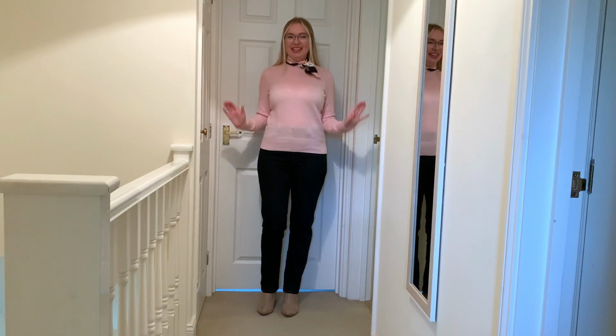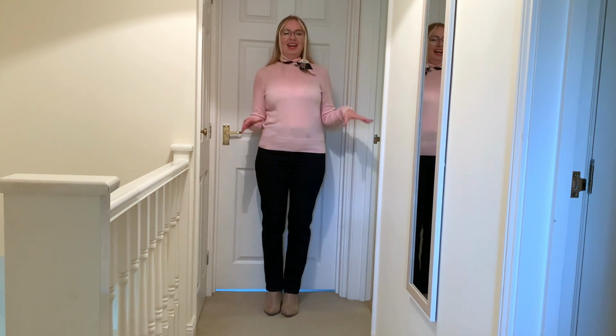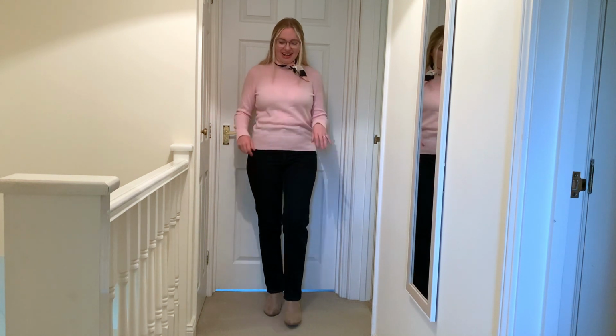Okay, and here are these bits on. I've just thrown the Matalan boots with them again. I really like all of these. I actually really like it all as an outfit. It's quite different for me, but I really do like it.